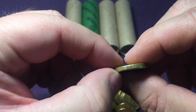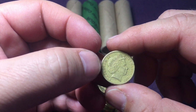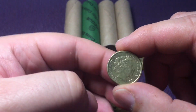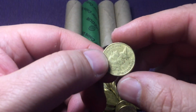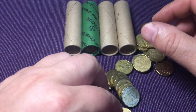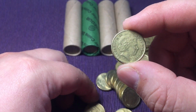Just make sure you check the rotations, check on the sides, check for anything abnormal. So that's a 1998, which is the first one that came out in the $2 coin. Not seeing anything too amazing right now, but that's a 2014 and 89. We're just going to go through 5 rolls today, and we'll skip through them fairly quickly because there's not a heap to talk about with $2 coins, unless you find a coloured $2 coin. But we'll see what we find in these rolls. Hopefully we can find something.